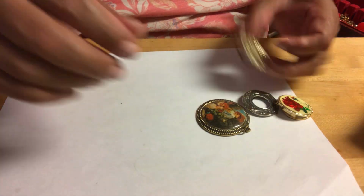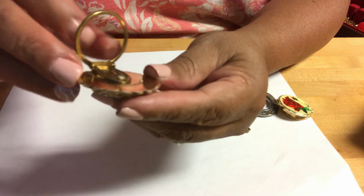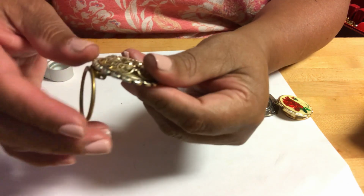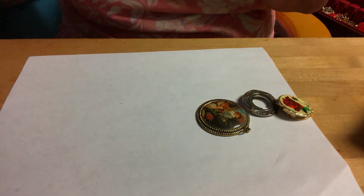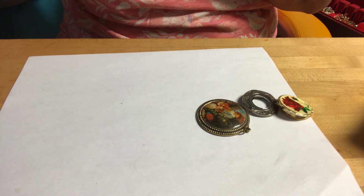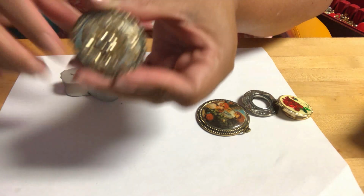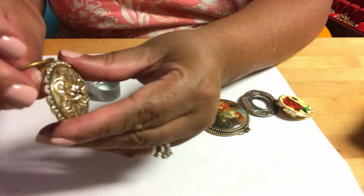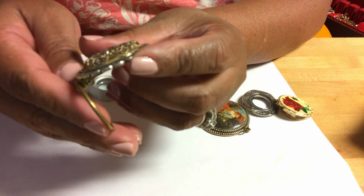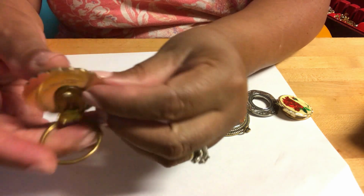Okay, then we got this other one, also a scarf, also West Germany. This is like a medallion, a raised medallion, filigree, and I think it has mother of pearl inside. Look at the depth of that. Very nice. Marked West Germany.